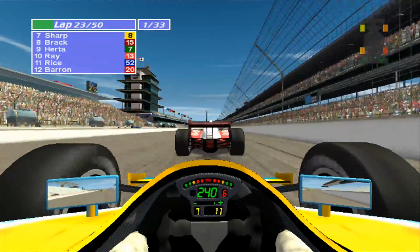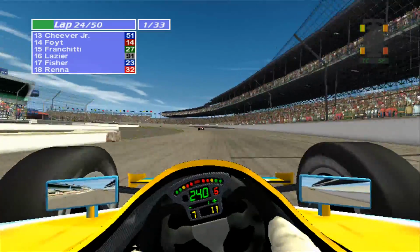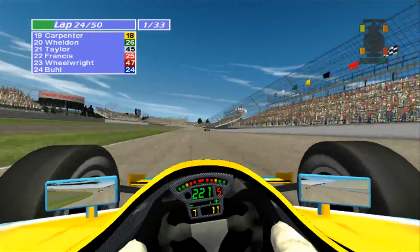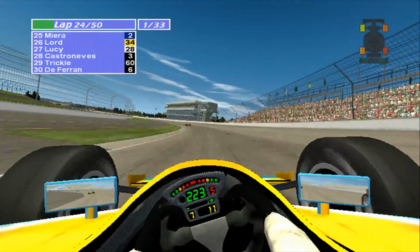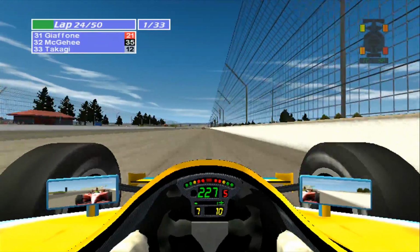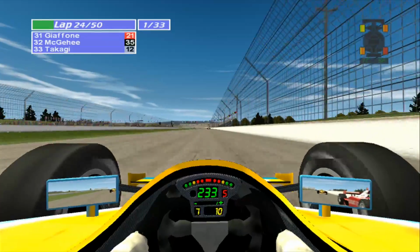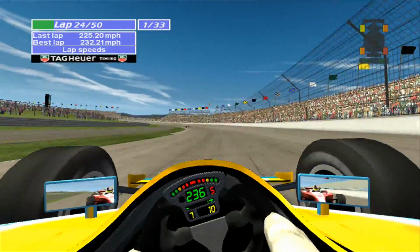Hopefully we can clear him here pretty easily. 241 into turn 1. I've seen 249. I don't know if it's in this race, but I've been up almost at 250 miles per hour in the draft at this track. So it can get pretty wild when you get going that fast at this track.